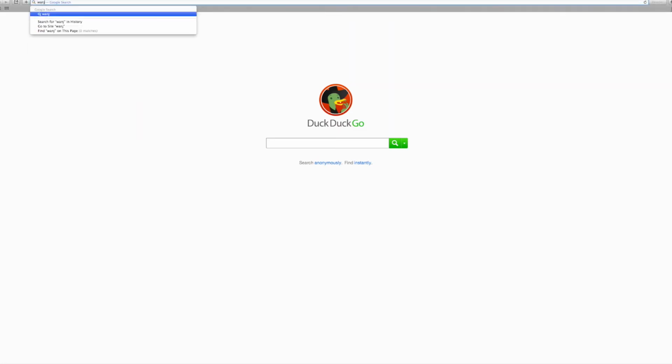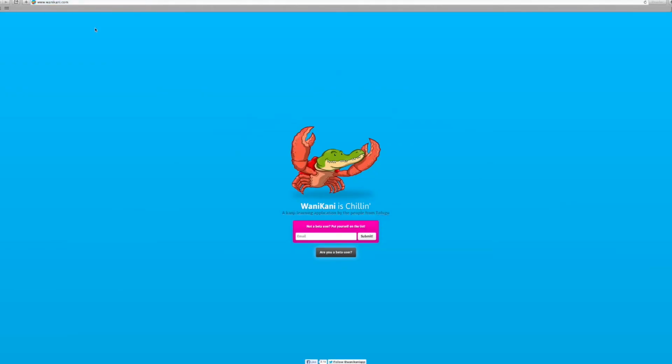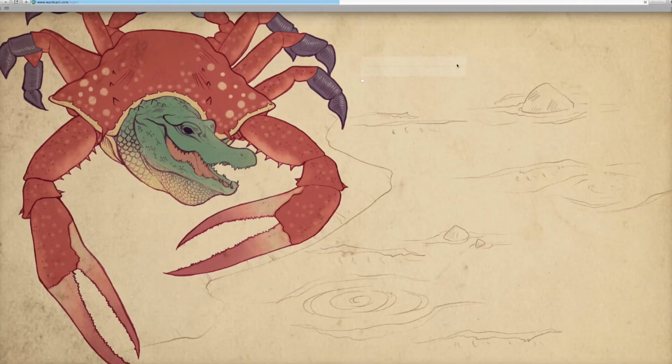So it's WaniKani.com, and this takes you to their home screen. Right now they're in a beta user version, so you have to click on this, "are you a beta user," to log in. If you want to check out the website, pop in your email here, and they'll send you an email inviting you to join. So I'm going to click on there, and here's the login screen.